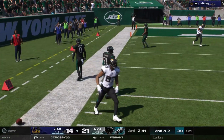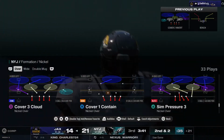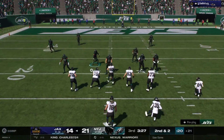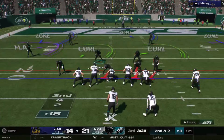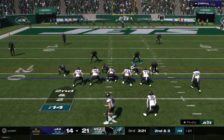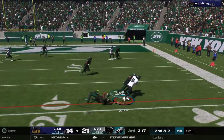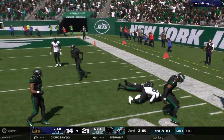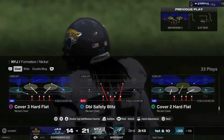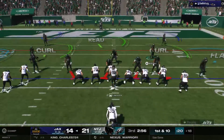McKenzie with the reception. Certainly not the biggest play of the day, but a good example of picking up positive yardage, staying ahead of the chains by a well-timed ball and a well-timed route. Second down, Lawrence. Throwing it right into the hands of his running back. And he'll be taken down after a gain of 3, but that is good enough for a first down.